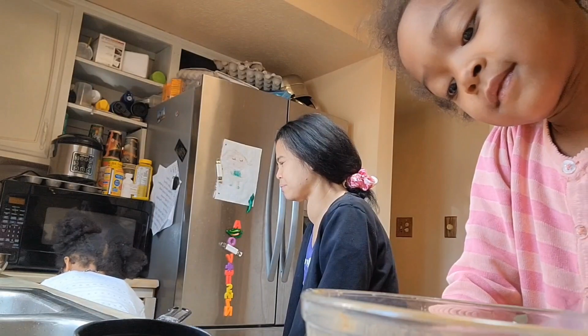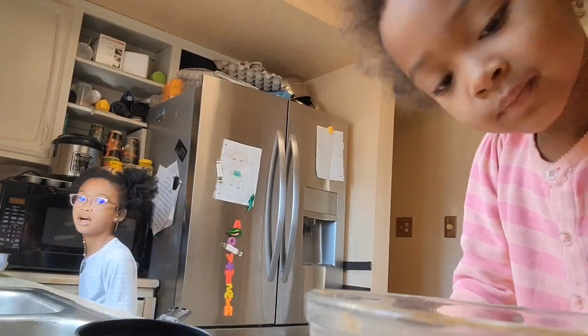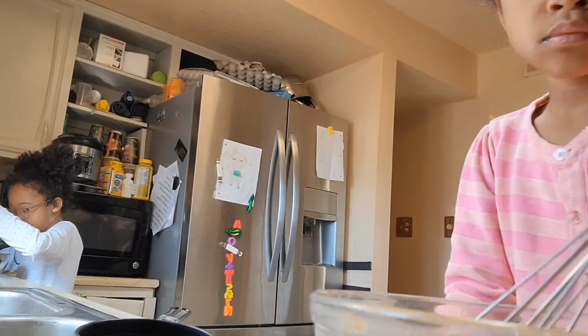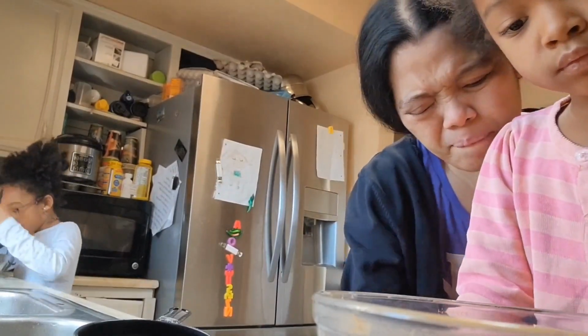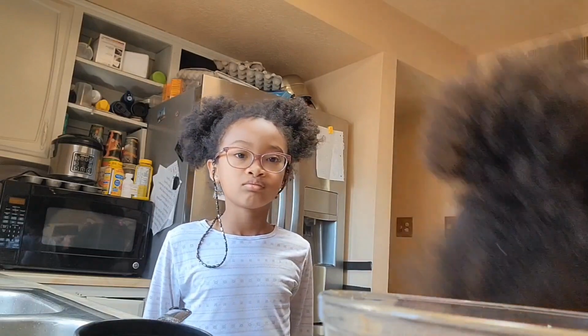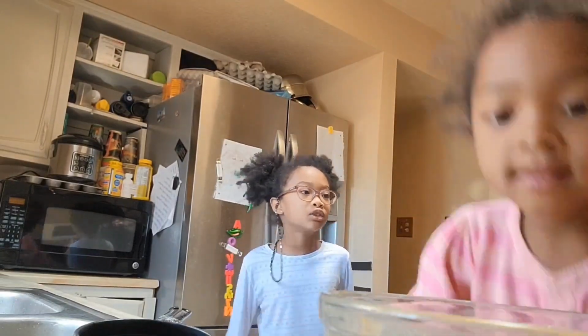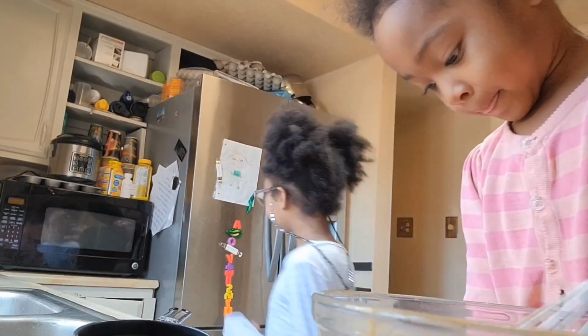This doesn't look like it's making batter, even though it is. This looks like half a cup. Come on, give it to mama. Hang on. Please, please give me the spatula, baby love, please. It might take a while for us to finish. The spatula is in the dishwasher, darling. The one with the green or the red one, please.